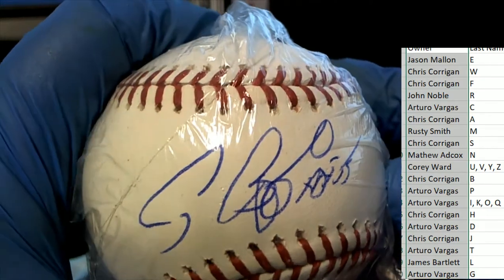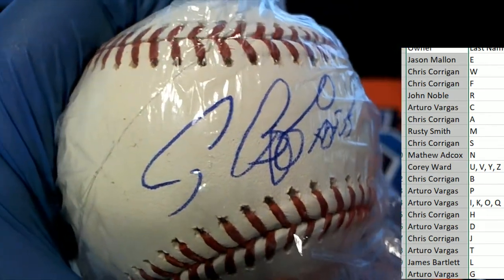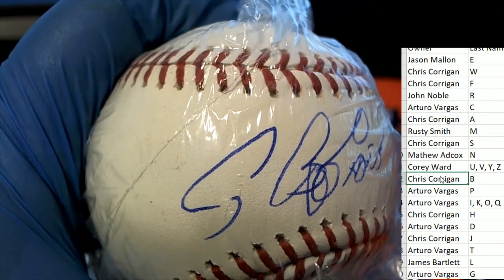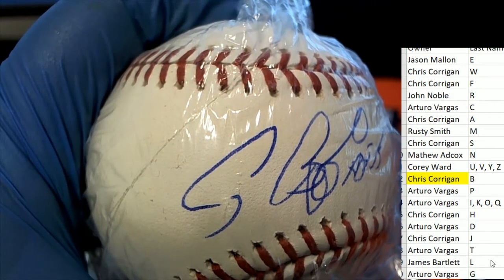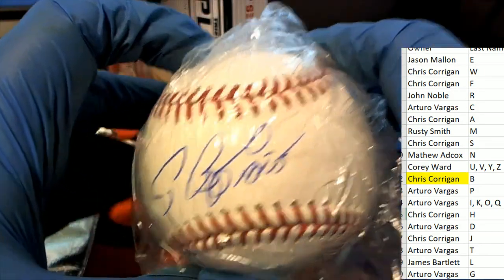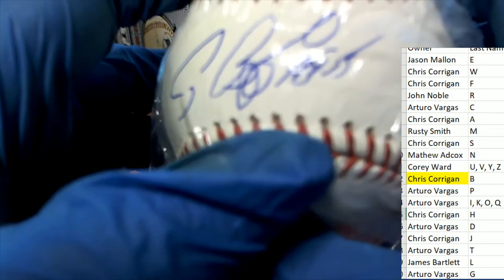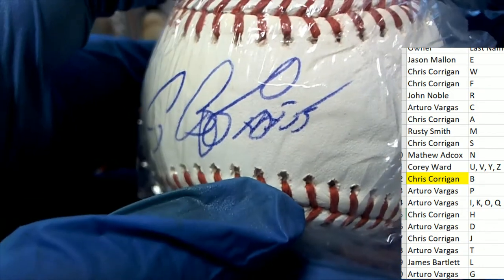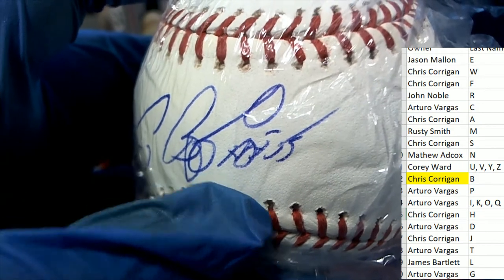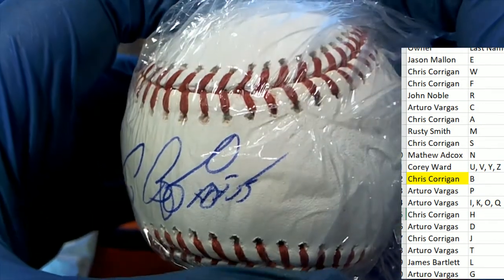Very nice for letter B owner, Chris C. Congratulations, Chris. Chris coming away with a very nice autographed baseball. Biggio, some kind of inscription is on there. I don't know what that is. That's not part of his auto. I'm almost 100% sure that is not part of his auto.